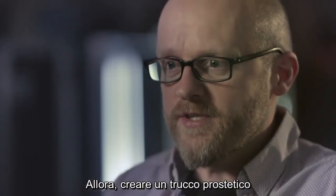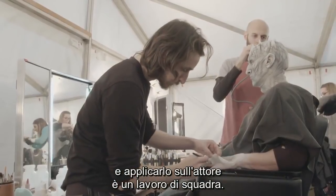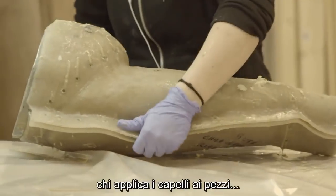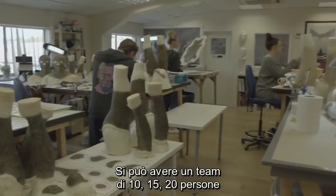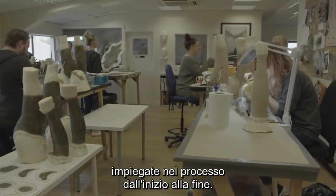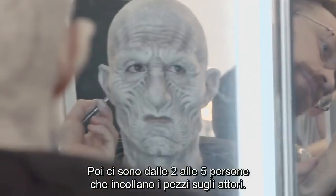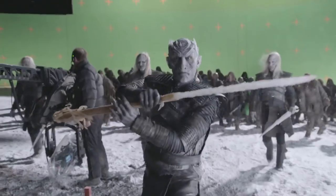So to create a prosthetic makeup and apply it to an actor is very much a team effort. From your sculpting, your mold makers, your people who run silicons, people who put hair onto pieces. You could have a team of 10, 15, 20 people who could do the whole process from start to finish. And then you could have 2 to 5 people on the day actually gluing these pieces on. So it's definitely a team effort, and it's something I couldn't be responsible for myself.